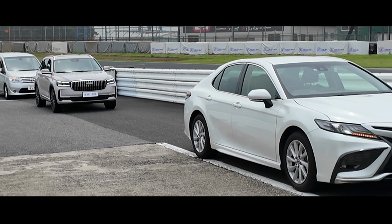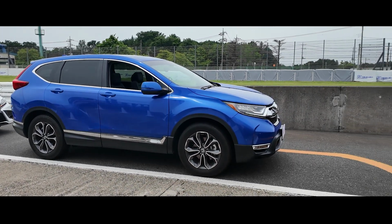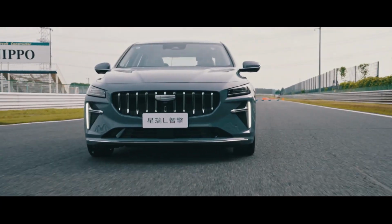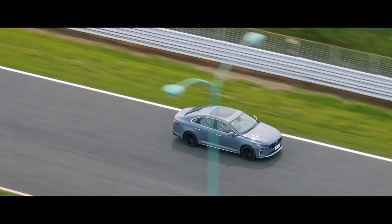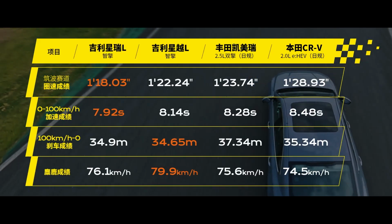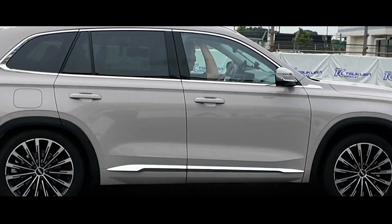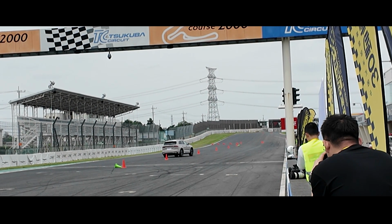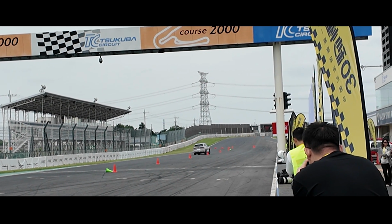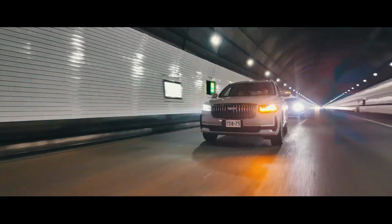Regarding the Xingyue L versus the Honda CR-V, the test schedule prevented me from testing them on the track. According to other media present, the comfort-oriented Xingyue L, though more prone to body roll, outperformed on the track, and the lap time supported this claim. It seems that a robust chassis combined with a well-balanced suspension can effectively balance comfort and handling. Moreover, Geely's hybrid powertrain also demonstrated exceptional efficiency.